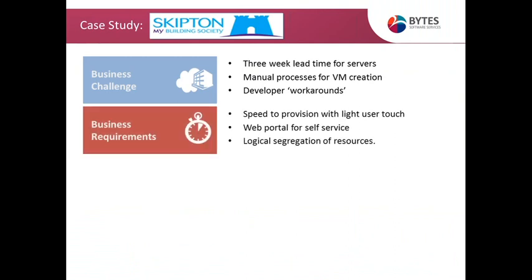So the business requirements were speed to provision with light user touch, i.e. self-service portals for getting that infrastructure up and running, and logical segregation of resources. Again, this is where Server 2012 really came into its own.